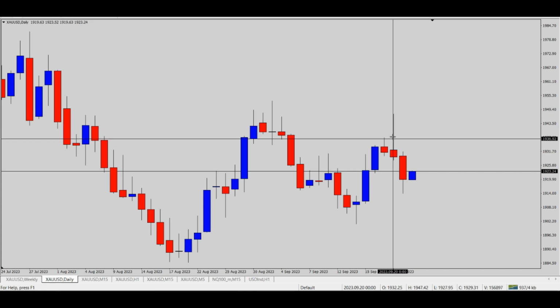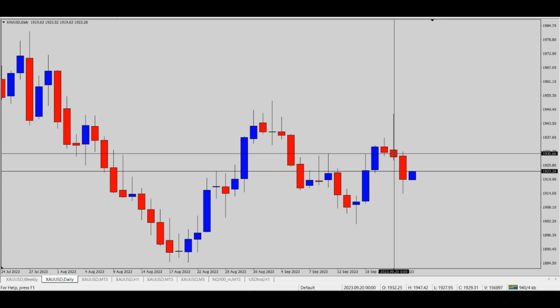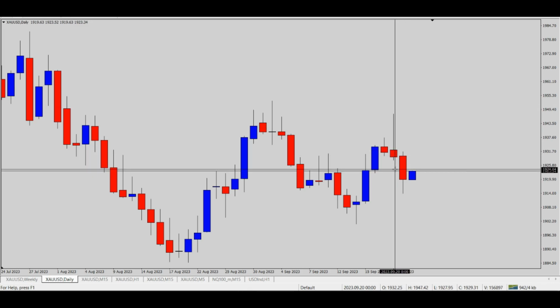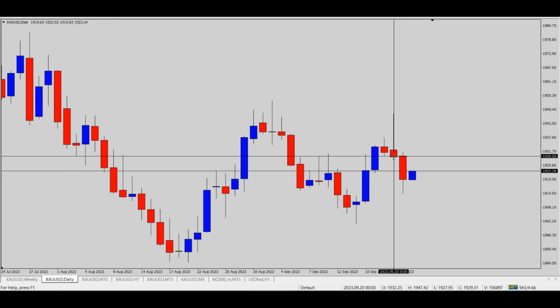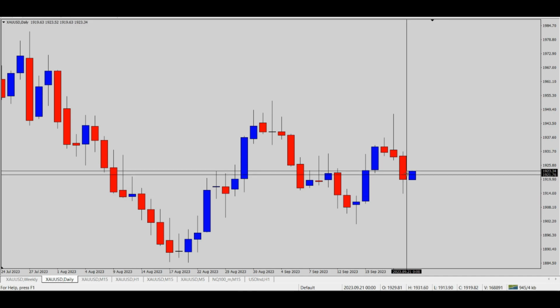But now I want you to watch something. The moment this candle closed this way, with a wick through to the sell side and a sell body, which is more like an inverted hammer right there, what can we see? You can see that the next day pushed down aggressively. Now the question is why? The question is what?